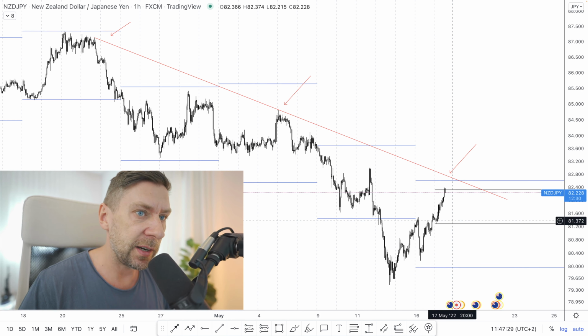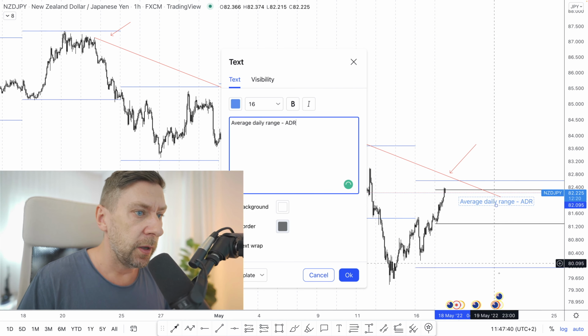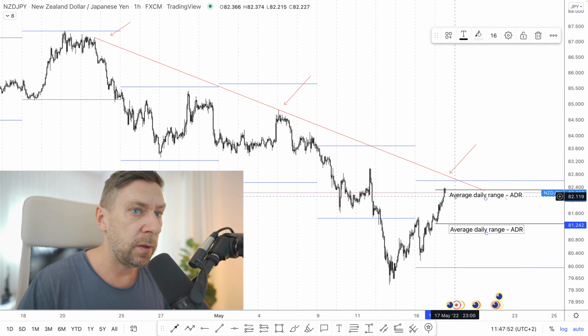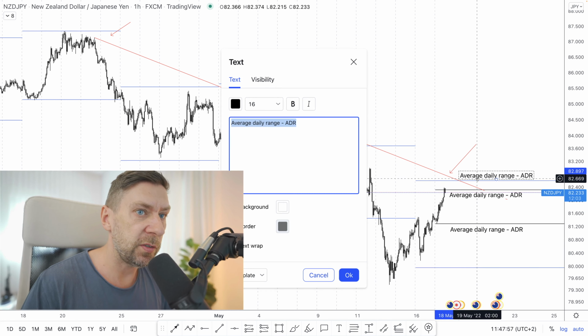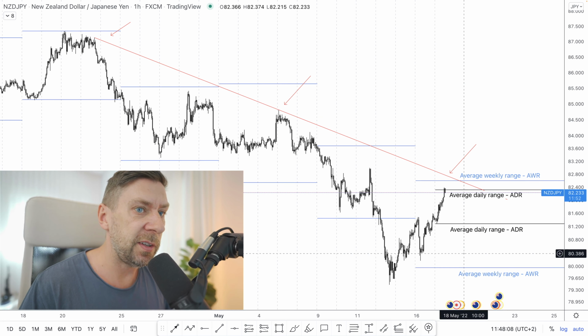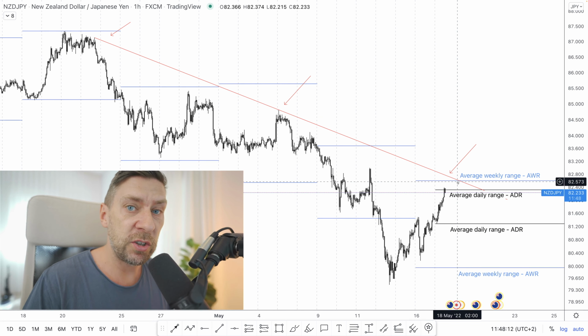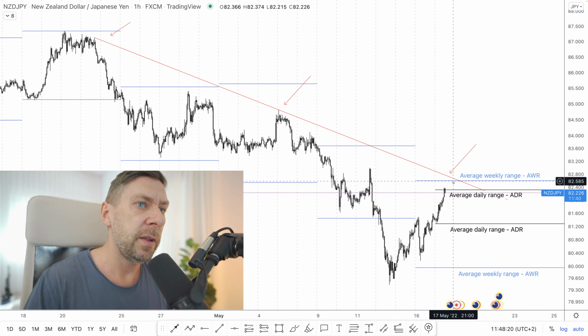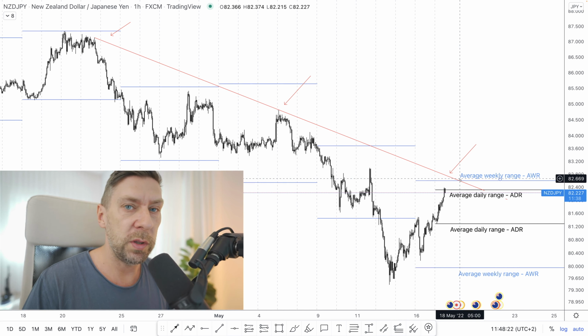These black lines here are the average daily range. That is how much the price moves on average. Then we have the average weekly range, which is the blue lines, AWR. And what I see here now is the average weekly range high, which is this one. Average weekly range low is this one. But we're moving from this, where the week started yesterday, to up here. And it lines up perfectly with this trend line.